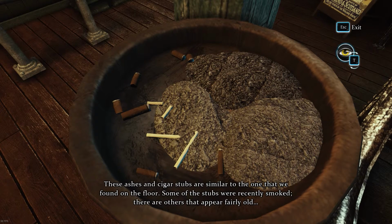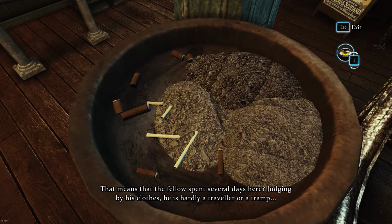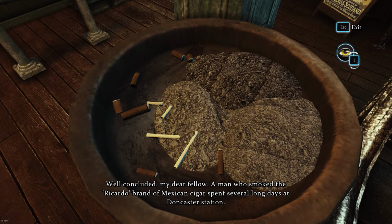Peppermint? These ashes and cigar stubs are similar to the one that we found on the floor. Some of the stubs were recently smoked. There are others that appear fairly old. That means that the fellow spent several days here. Indeed. Judging by his clothes, he's hardly a traveller or a tramp. Well concluded, my dear fellow. A man who smoked the Ricardo brand of Mexican cigar spent several long days at Doncaster Station.